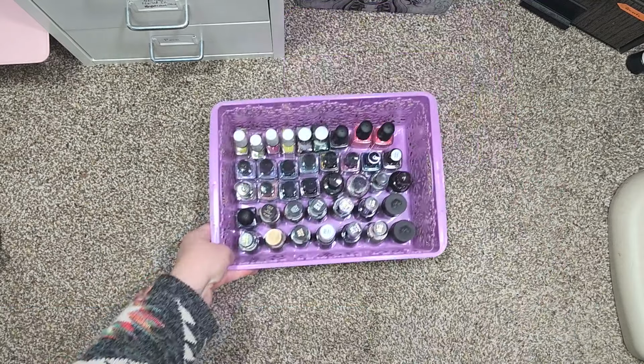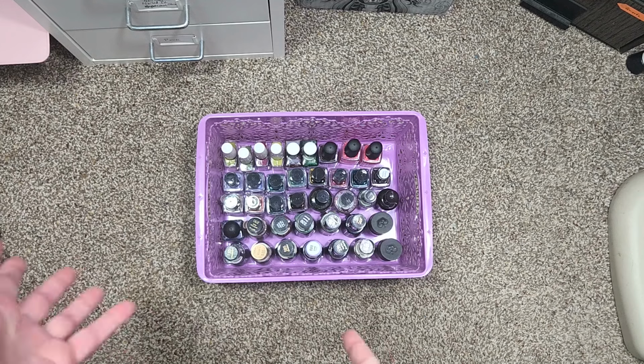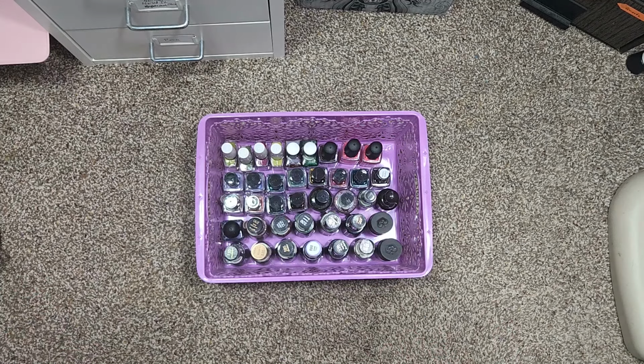And as I was putting these away, I do realize I probably have more Revlon than that. I need to find out where those are. But in any case, that is our now somewhat organized section of our polishes. Rogue is going to have its own section.